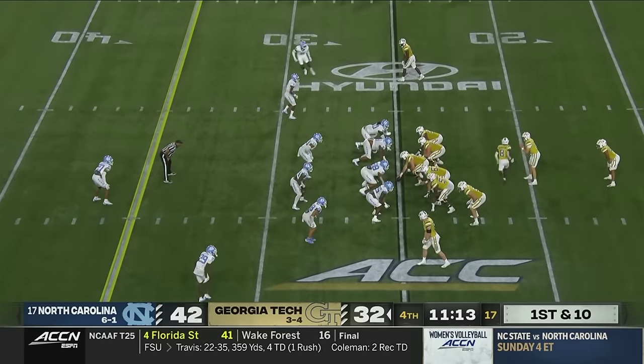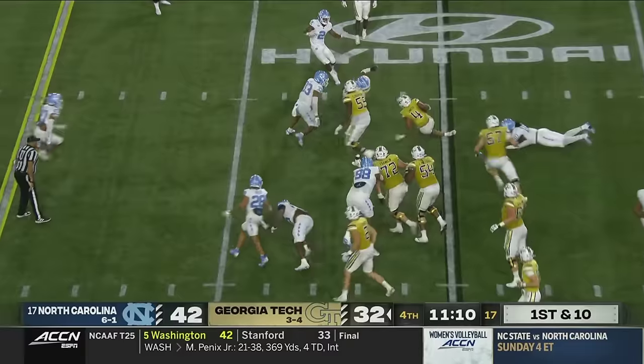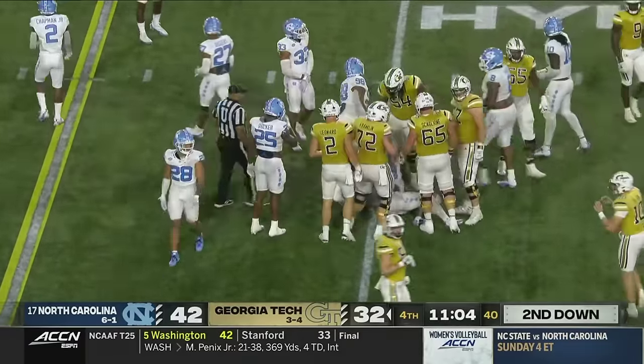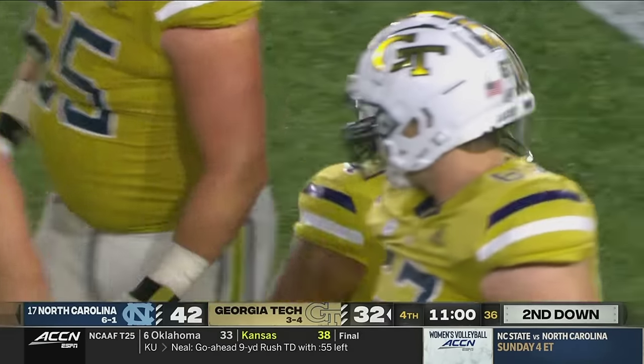Pistol set for Georgia Tech off its 25 here now, trailing 10 again. And Dontae Smith gets it going. Boy, nice job of kind of crab crawling for a couple of yards to keep his feet and pick up five. Yeah, I originally thought he was down.